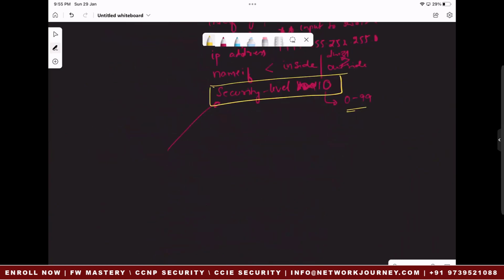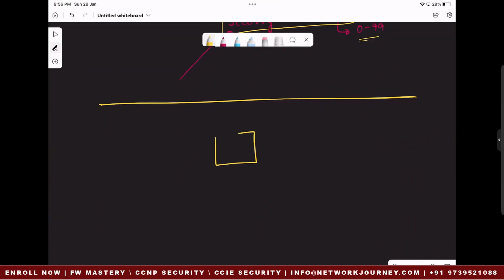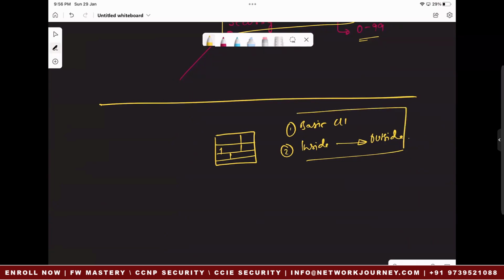All right, so that is some theory for today. We will quickly do one lab. As per the lab, I will show you the basic CLI commands that you need to trigger on ASA firewalls, and we will do a small lab where we allow traffic from inside to outside. I will not go with any access list as of now, because I don't think we have so much time. We will just do a basic inside to outside.